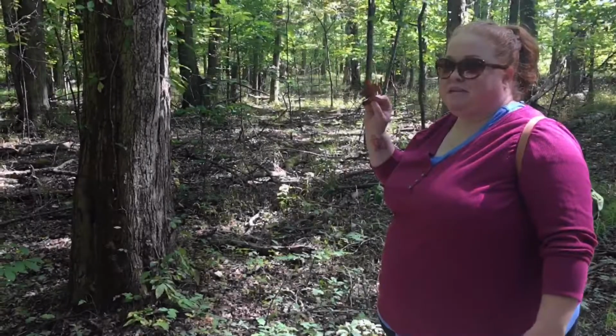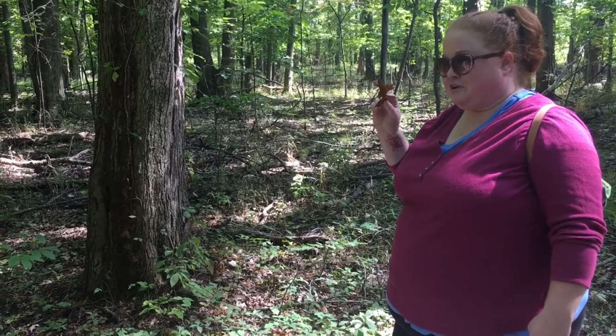Bye. A little kid just gave me this leaf. He was like, here you go. And I was like, thanks. Good job, little dude. Have a good day. All right, I'm placing this special leaf back with his little friend.